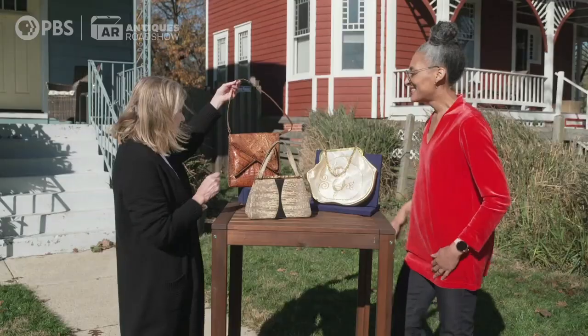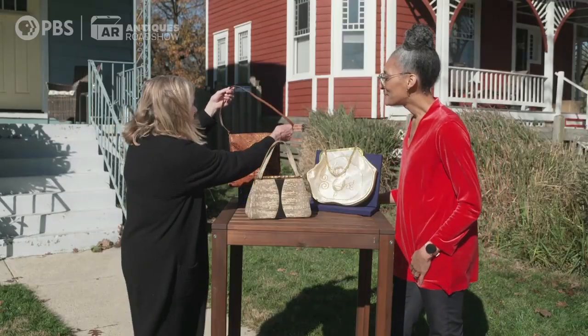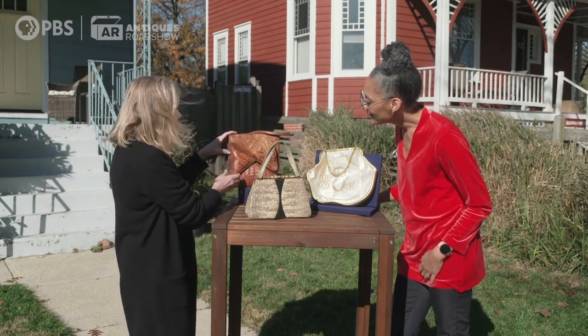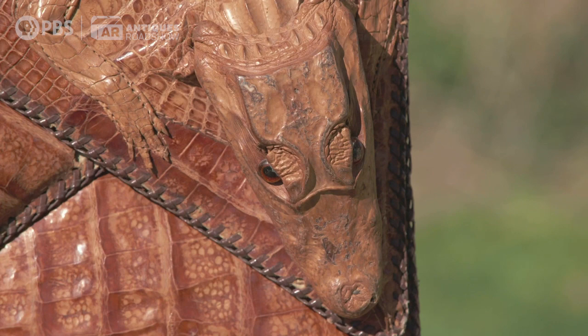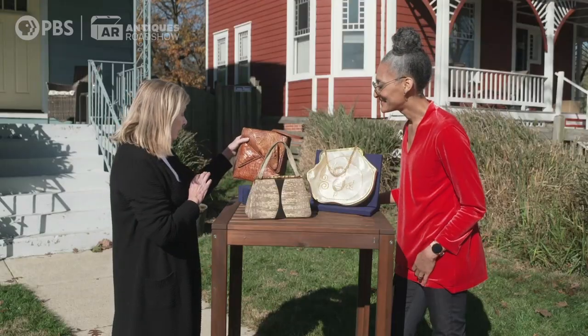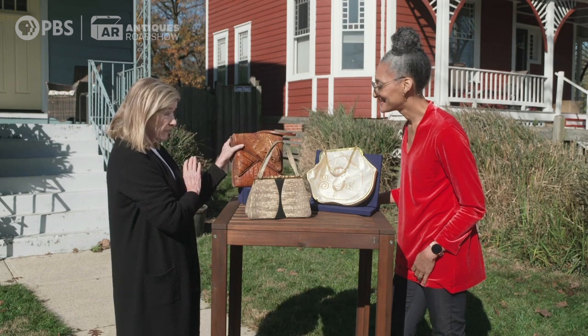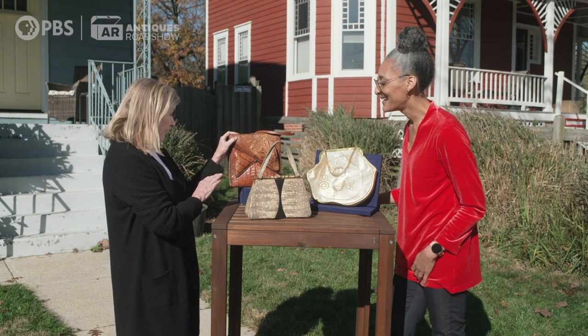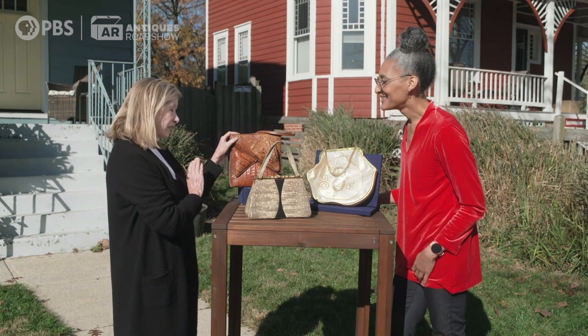This one is the oldest of the group. This is from 1940. It's a 1940s, I should say. We can't date it exactly. These were very, very popular. A lot of American tourists would go to Cuba for vacation, and they would very often bring these bags home as souvenirs. People either really, really love them, or don't care for them at all.